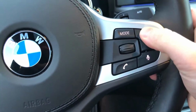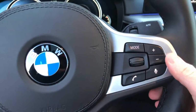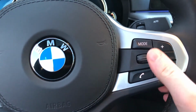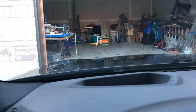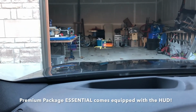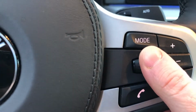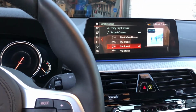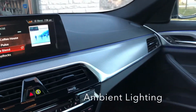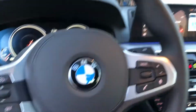And over here, you do have your sound controls and your BMW control for your concierge and also your phone. And you have your mode button here, which will actually allow you to go through your heads-up display. Now, this BMW 5 Series is very awesome at night because we do have the ambient interior lighting, and it is actually set to the blue, which is the color of the stitching of this vehicle, which looks amazing.